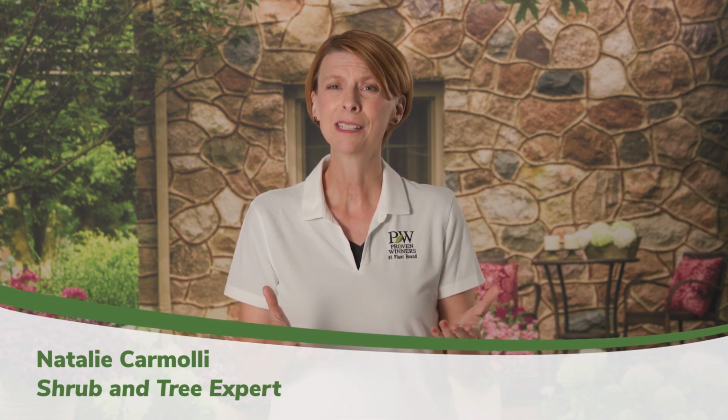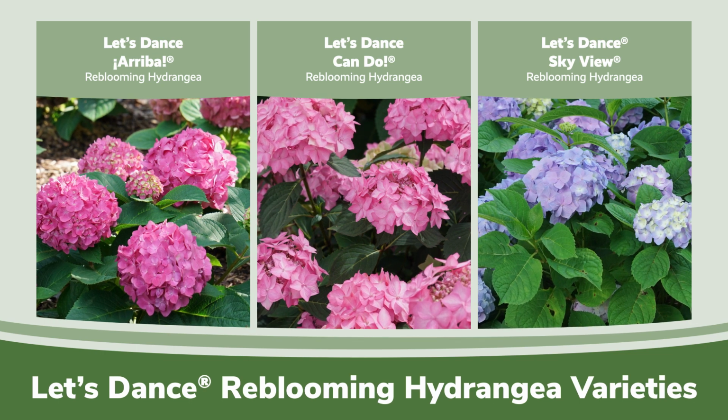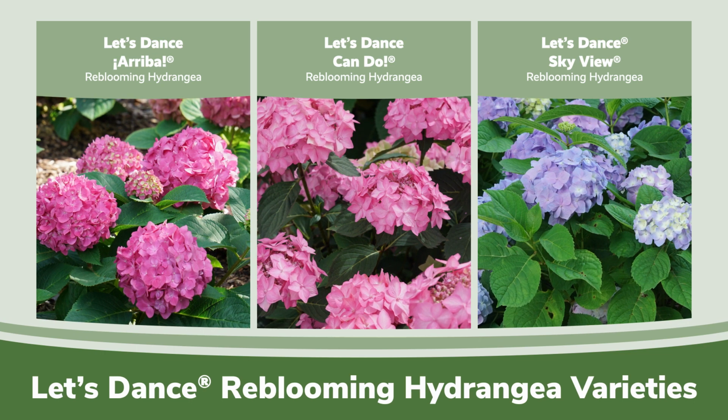Strategic, innovative, proven. These aren't words that typically leap to mind when thinking about hydrangeas, but they are the ones that define the Proven Winners approach to the Let's Dance series of reblooming hydrangeas. Our breeding team doesn't just point to a nice-looking plant and say, "Wow, that's beautiful, let's introduce it." Instead, they take a scientific approach to developing and evaluating game-changing hydrangea varieties that prioritize performance over prettiness.